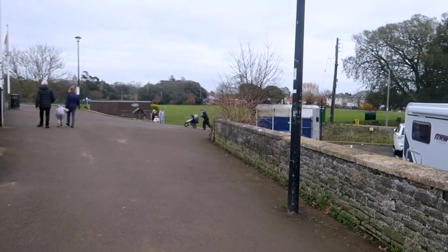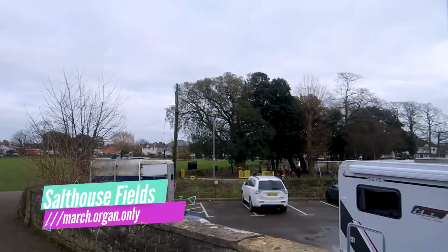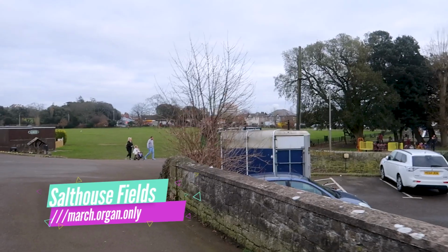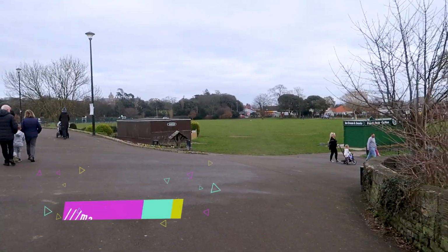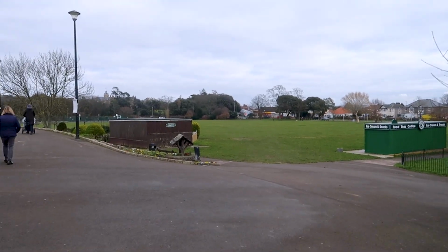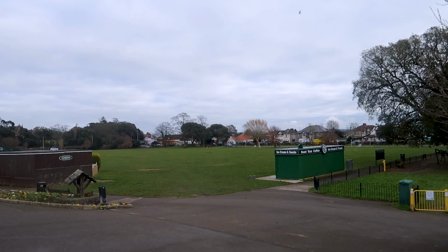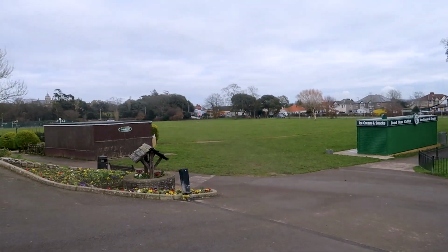So Salt House Fields itself has a park for the kids to play in over there. I'm not going to show you too much, it's just over there. It also has its own little miniature railway. It's probably not operating today because we're not really in the season. But you can see the route, it goes all the way around the main field area, and sometimes they have events in this field as well.